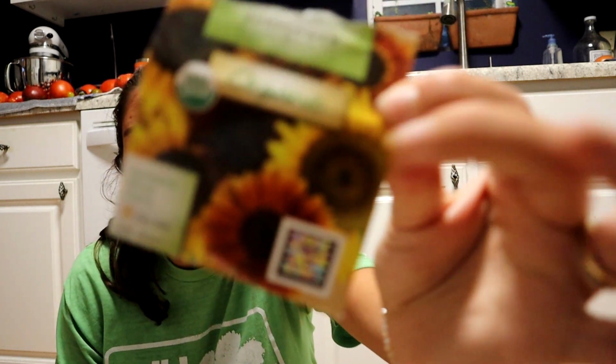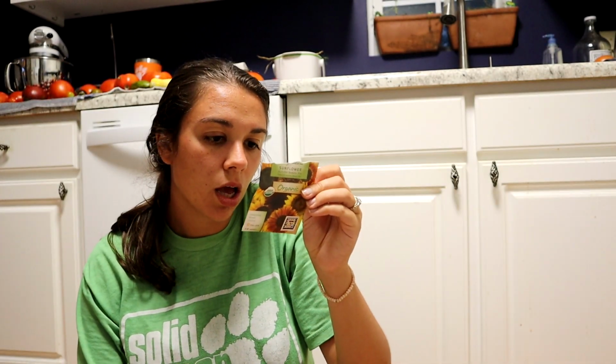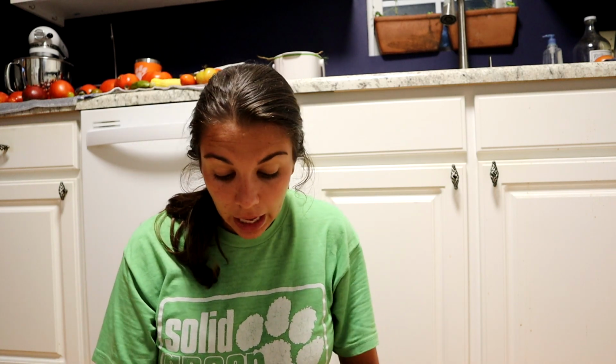I love these darker sunflowers. I think those are so pretty. I should have planted them in June, but I wasn't able to plant things in June. I was too sick. So let's go outside. I'm gonna take these seeds with me.